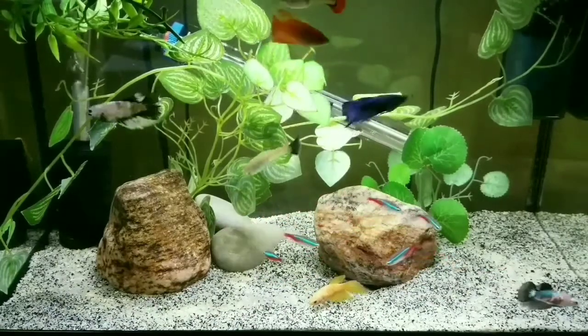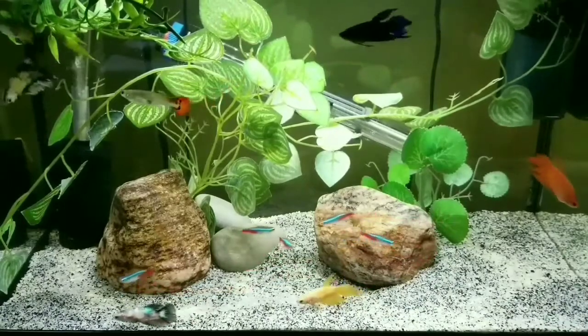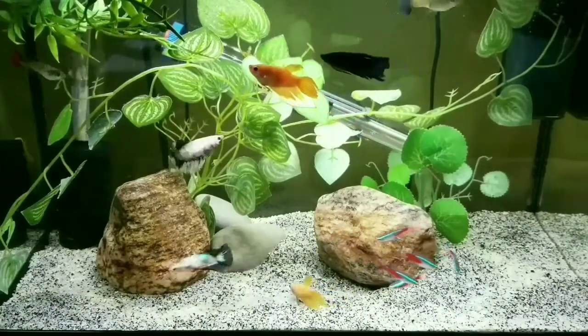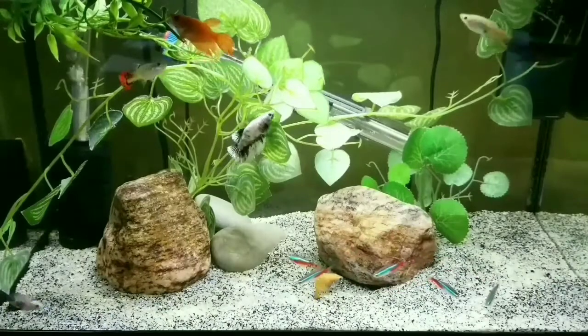This is my 10-gallon aquarium that is home to my betta sorority. It resides in my little fish room. In this aquarium, there are also two female guppies, a bristlenose pleco, and of course my five beautiful neon tetras.